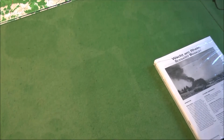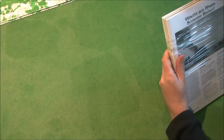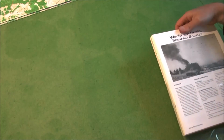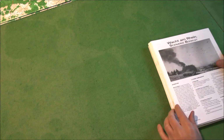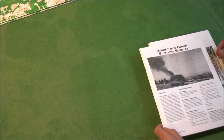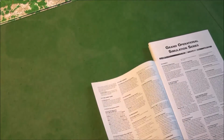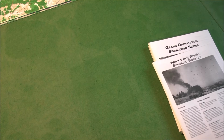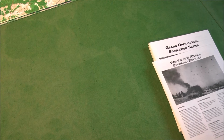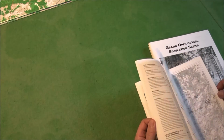So let's now have a quick look at the counters and the rules. I would point out that you can view the general GOSS rules online if you go to the Decision Games website. There's a downloadable file. You can't see the scenario booklet, so this is a first for me. And this book is 48 pages long, and it contains the scenarios and an inventory of the game, which I might look at in more detail later.